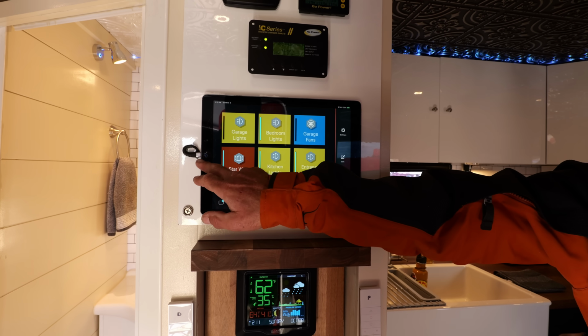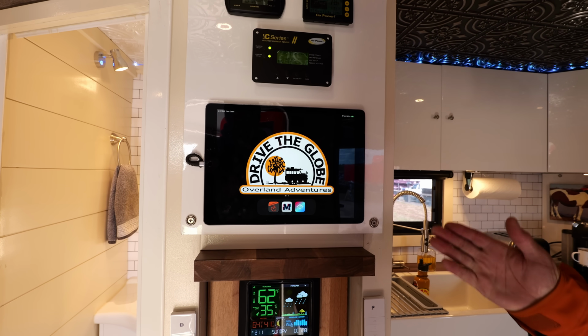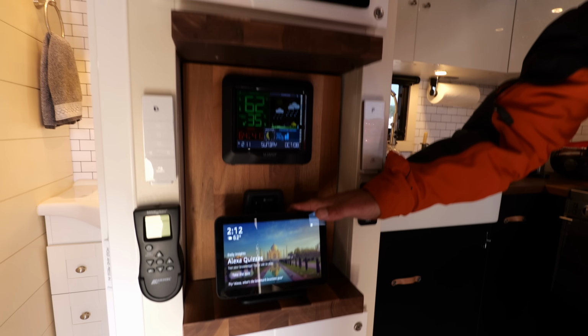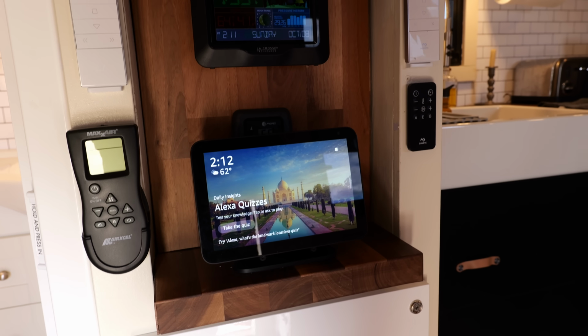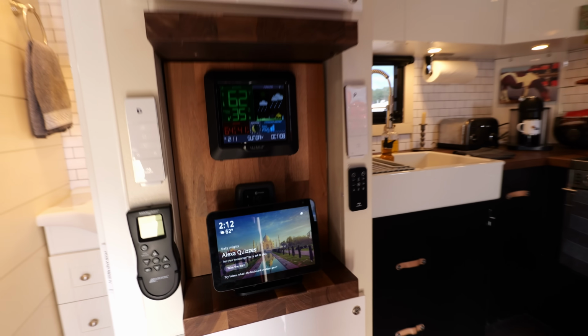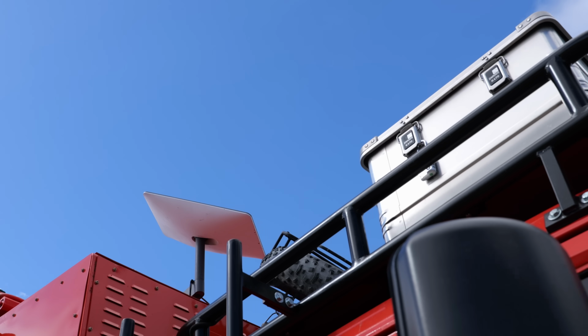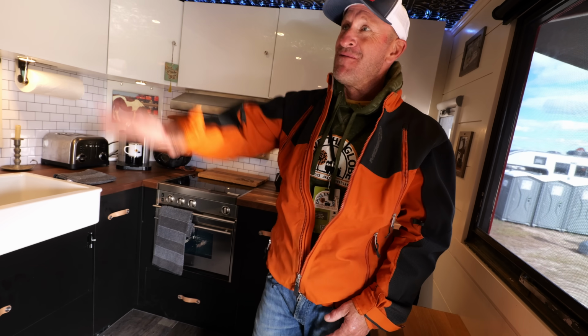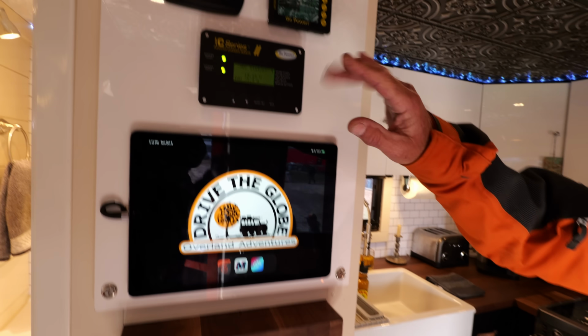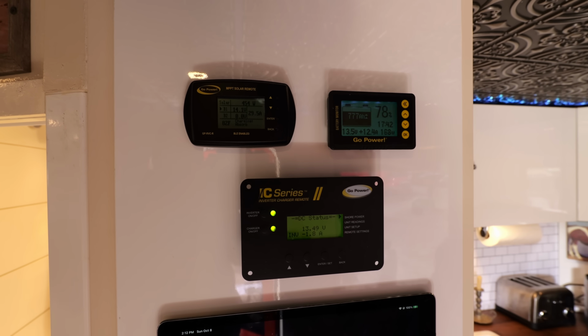It's all just being done on an iPad here. And you know, Amazon Echo Show or whatever. So she does all my music. And with Starlink now, I have high-speed internet on board all the time, so I don't have to worry about that stuff. All my controls, my solar, and my battery and whatnot are mounted on that wall.